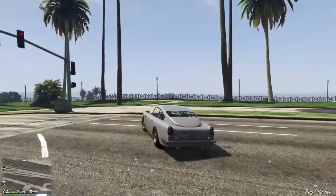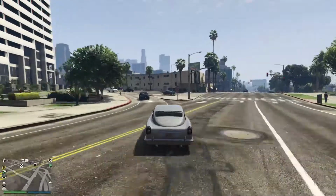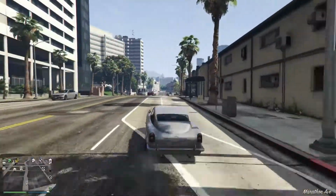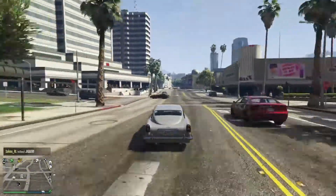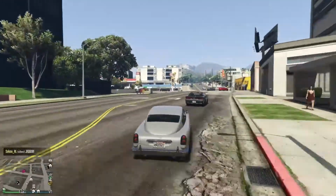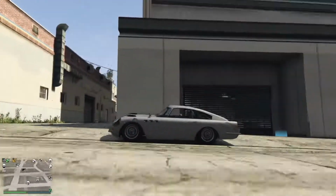So why would one purchase this car, ladies and gentlemen, when one could go and buy the JB700 for, like I say, $1,020,000 less or something like that? The only reason to purchase this car is because you either want the machine guns to work, or you want to take the machine guns off, and I fall into that second category. And that's exactly what I'm going to do right now, ladies and gentlemen.